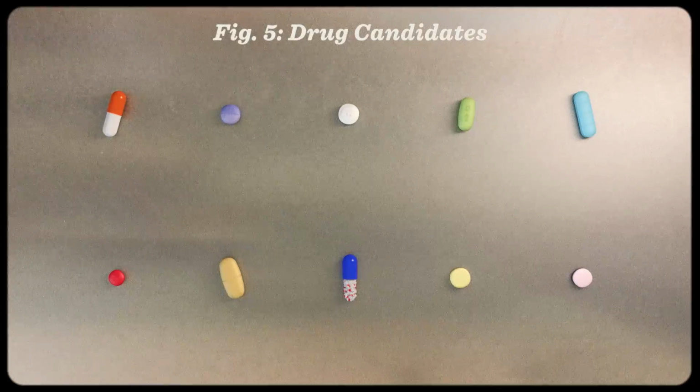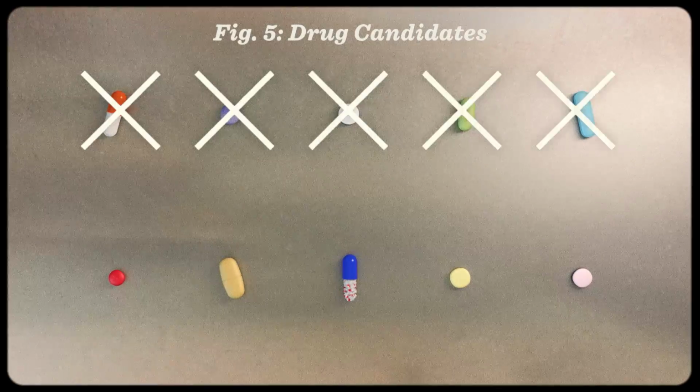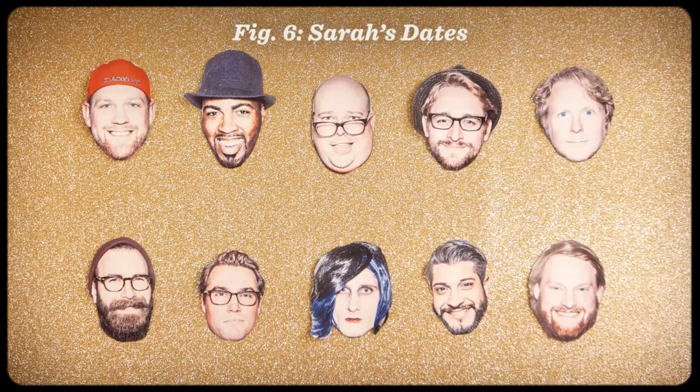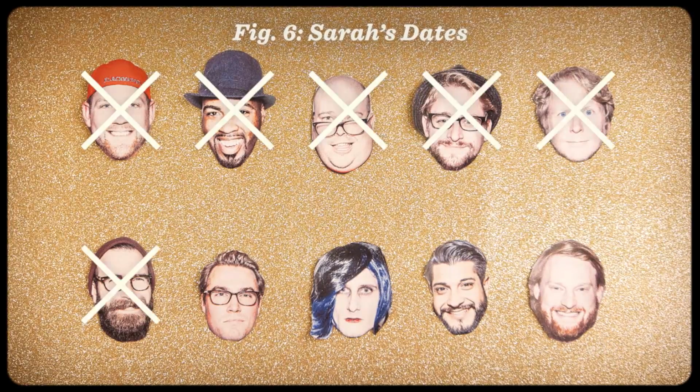Many drugs don't make it very far in the process. In fact, 70% of drugs fail to make it past the first stage. Sarah has been on many bad dates, and more than 70% of her suitors failed to make it past the first date. 7% failed testing after a second date, and only 2% ended up as long-term relationships. So many frogs. Everybody with me? Okay, good. Let's get started.